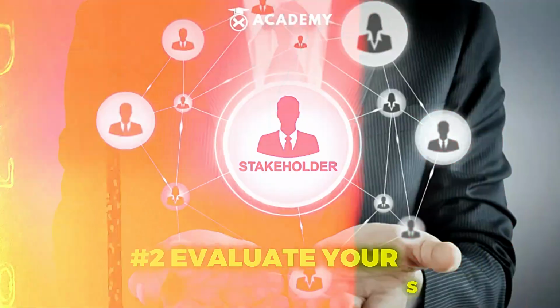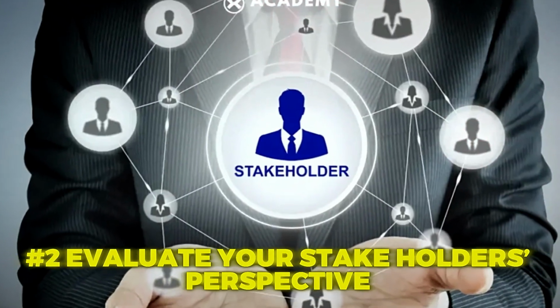Next, evaluate your stakeholders' perspective. Consider the needs and priorities of the different stakeholders, like the employees, the managers, and most importantly, the organization as a whole. Balancing these different perspectives demonstrates your ability to consider the broader effects of your actions, and that ensures that your decisions align with both HR and the business objectives.